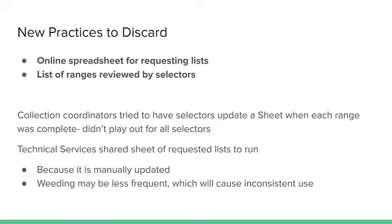And it's Bob again, and this time we'll be talking about some of the practices we tried and opted not to keep. A lot of things worked, a couple of things didn't. One of the ideas we had initially was that when selectors were requesting usage data, instead of having a series of emails flying back and forth to several of us who are able to do those lists, it would be nice to create a Google Doc so that everyone had a central place to go make a request, and then one of us in circulation or tech services could respond to it.